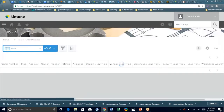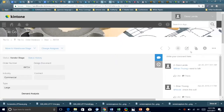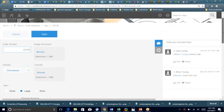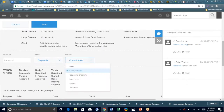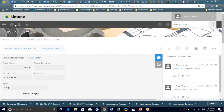And this application is now live with those new changes. So all those changes have been put in place. If I go in here now and look at this particular one, you'll see I've got the design document in here now, right? Which I just added, the contract, which I just added. In the industry, I just added retail, right? I go down here, new vendor, the new vendor Johnson, it's all in place, right? So as easy as that to change certain elements.